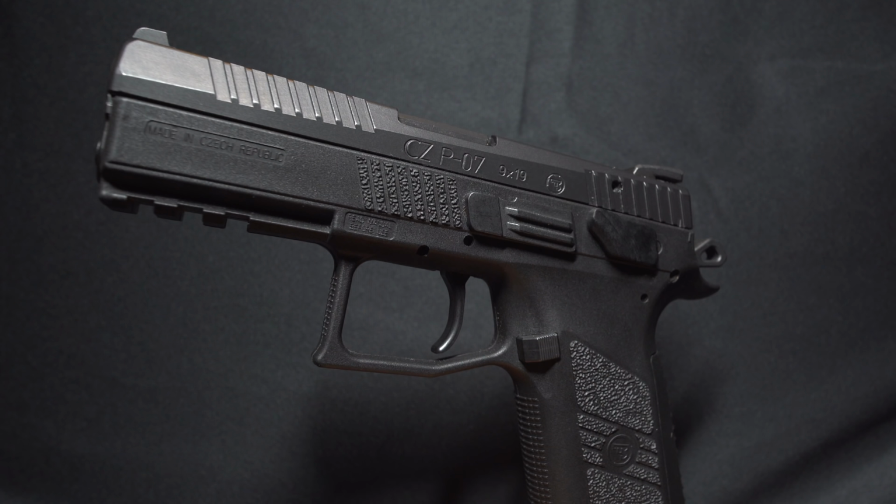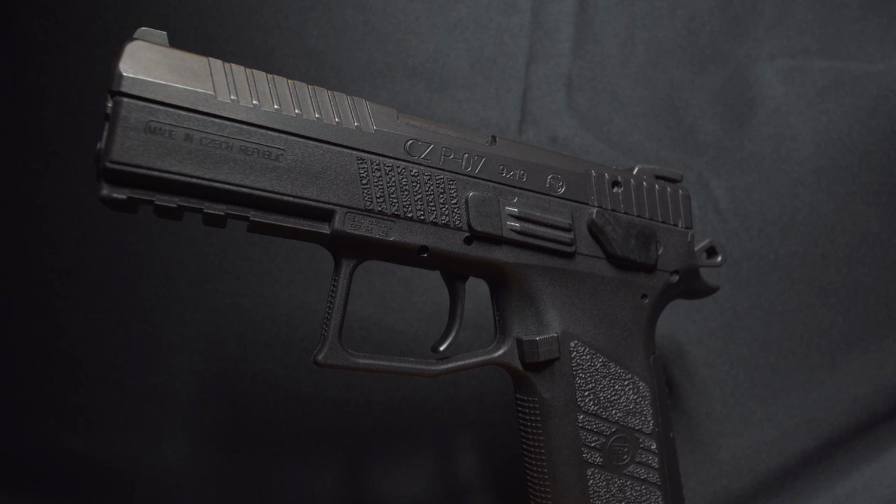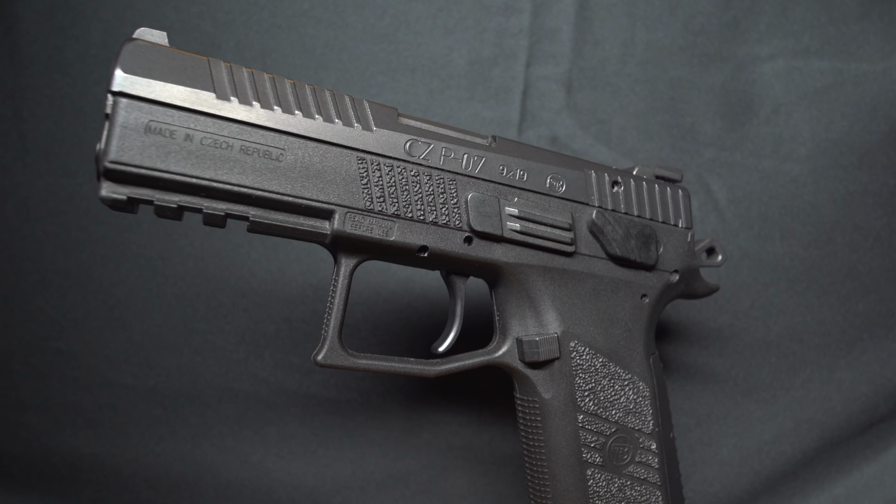I wasn't really shocked by what I found. The gun has great range manners. Out of the box, it has the textures I need. It has the exchangeable back straps if you don't like the grip coming out of it. It is texturized where you need it to be. It has the rail if you want the rail.